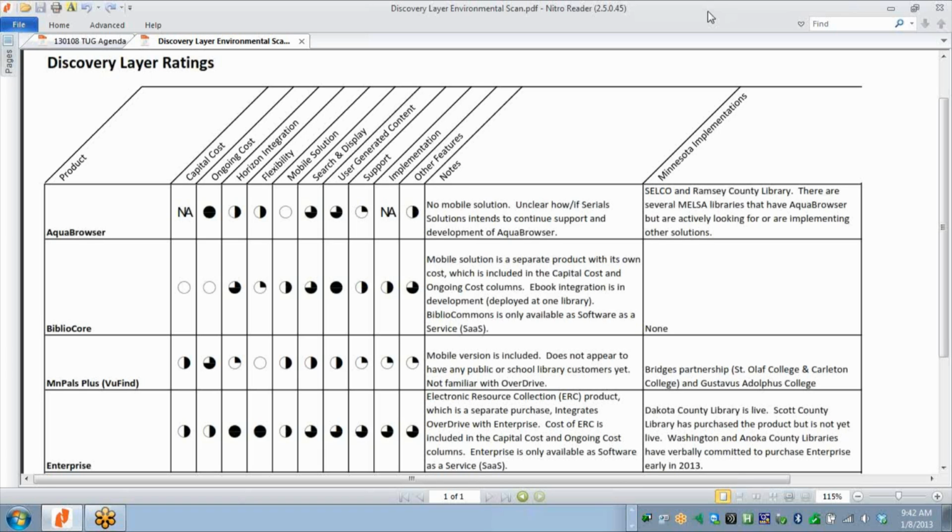Once we get the questionnaires filled out, then we'll start setting it up in their data center, and then we will be able to start making configurations. And that's really kind of the tricky part right now, is what are the configurations going to be? We have 89 libraries. They are independent libraries. There is a certain need for some customization for each site. With AquaBrowser, we give you each a banner, for example.